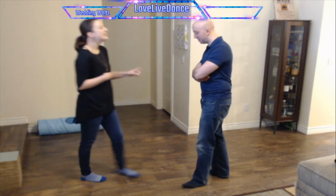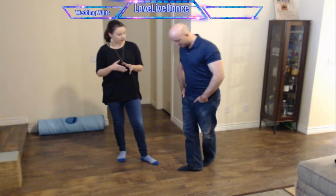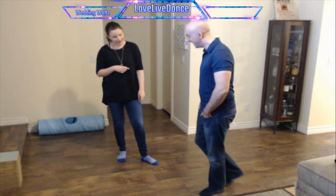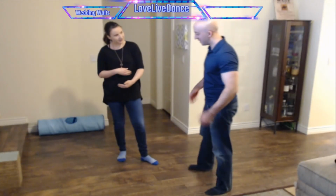So yes, you do have to go up on the ball of your foot. That way, it's a quick weight change. Two, three. So you want to make sure that you actually put your weight on the foot that's crossing behind. Behind? Yeah. And then change it back. That's very different.